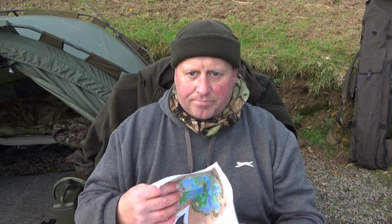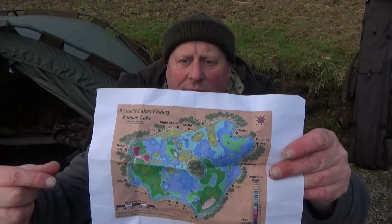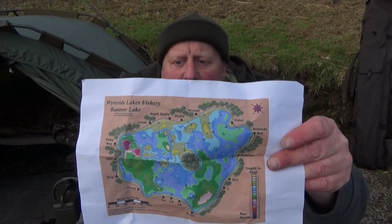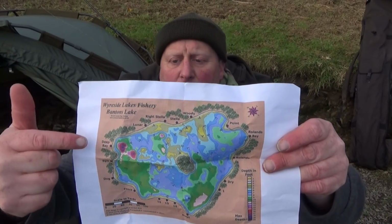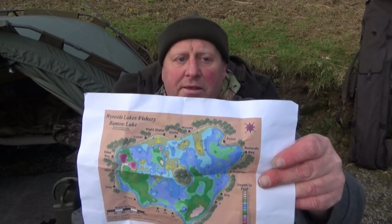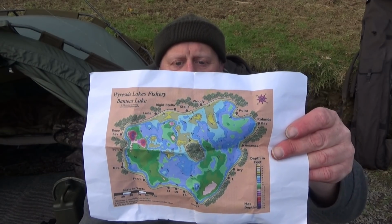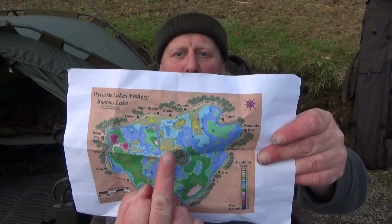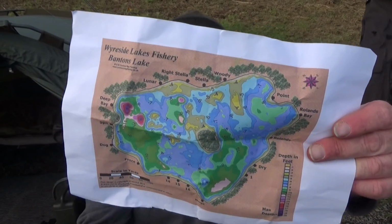Remember on the last video that there was a map that I said was on the notice board? Well, obviously, that's it. That's the map there. Now, if you look here, you will see two dark red spots. That's where I am. I'm actually fishing Deep Bay, and I'm fishing into those two deep holes. Well, one's in the hole, one's out of the hole, and one's halfway up it, and that's how I fished it. Where I was fishing last week was in this shallow spot right here. Yeah, that was a shallow bit right there. And I'm in those two spots now.